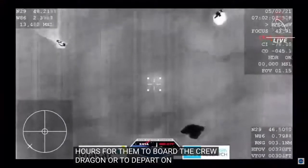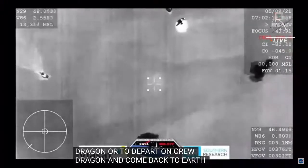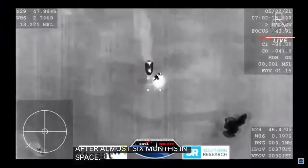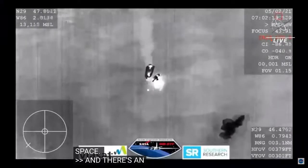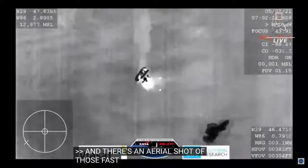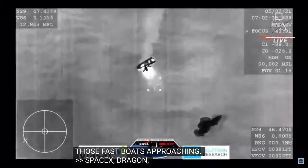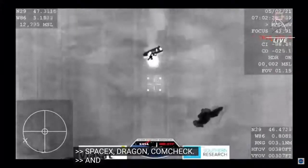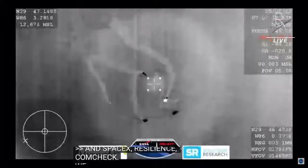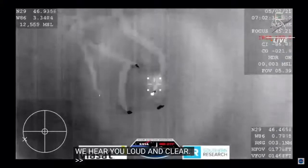And here's an aerial shot of those fast boats approaching Dragon. SpaceX comm check. And SpaceX from Resilience, we're still reading you loud and clear. Loud and clear as well. We just completed a minor comm configuration. Thanks. You bet. And we see some lights outside. Looks like some people are getting close. Affirmative. Quite the welcome home party.